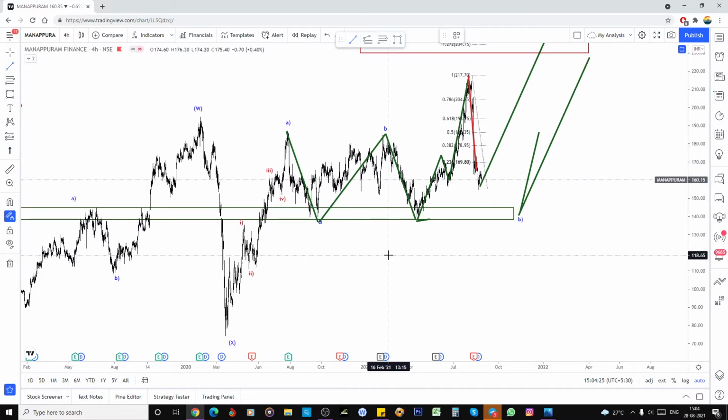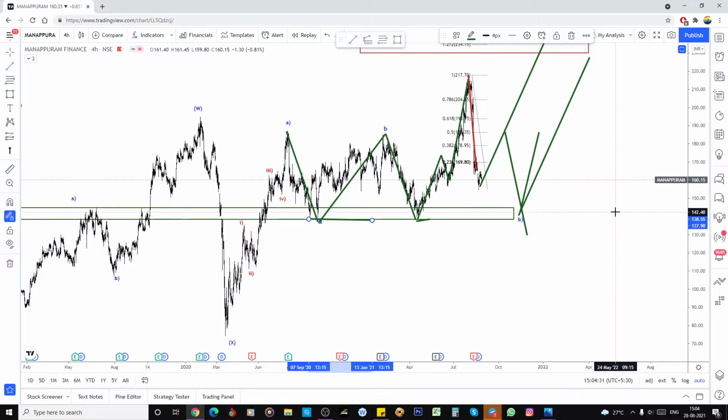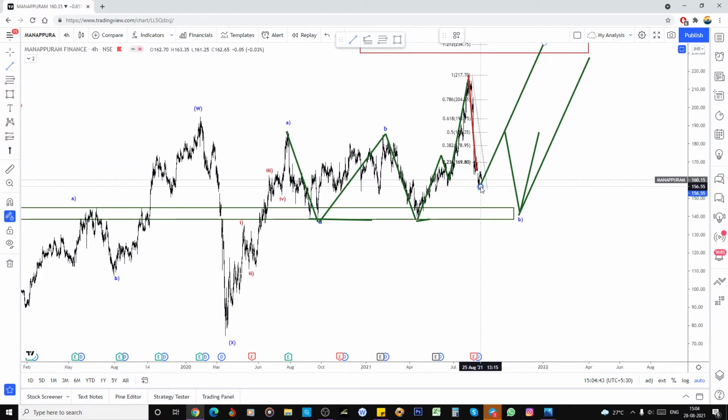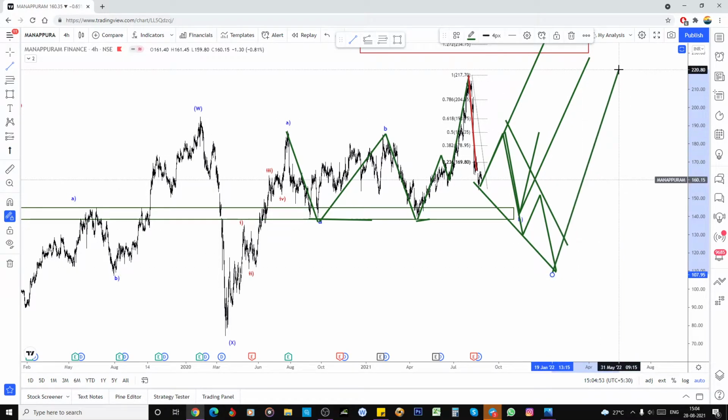Otherwise, if it is a W, this is the X, A, B and C, again it will break this low or may not, because it's already broken the high, so there is no need to break this low. It could be running flat formation also. Otherwise, it could be a 5-wave structure, like this kind of wedge formation. It can be. So then this is the A, this is the B, and one more C is also possible.